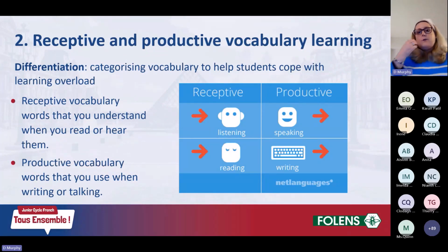So really, with our new style of learners, we are thinking of opportunities to differentiate, because we know our learners learn in different styles and with different paces. So by using receptive and productive vocabulary learning, we can help categorize vocab for our learners. So it helps students cope with the learning overload, or what they perceive to be just a continual stream of new vocab. So what I would do is, at the start of first year, or even again at the start of second year, I would talk to them about vocab. We would have a discussion about what's the best way of managing, organizing, revising and revisiting our vocab. And one thing I would always talk to them about is receptive and productive.